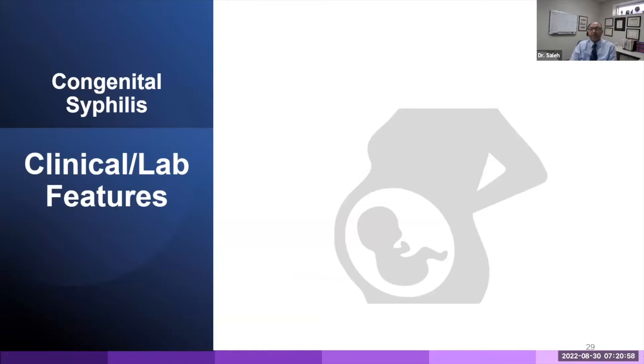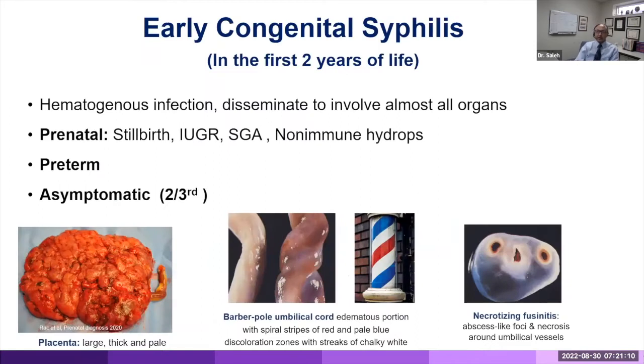Now, the next section, we'll talk about clinical features of congenital syphilis and what you look for. Congenital syphilis is usually divided into two stages, early congenital syphilis and late, and this depends on when symptoms appear. In late congenital syphilis, symptoms usually start after the first 2 years of life, and early congenital syphilis within the first 2 years of life. Our goal is to treat babies to prevent complications leading to all the symptoms.